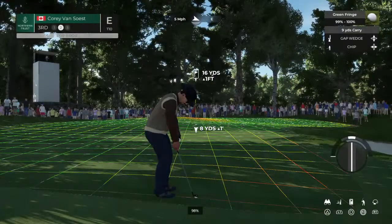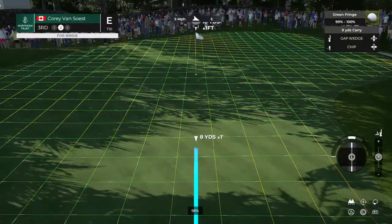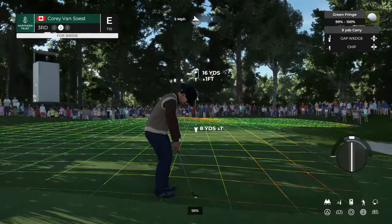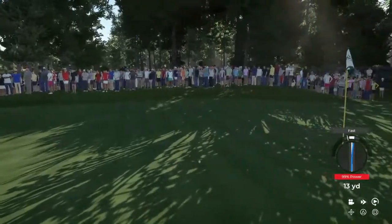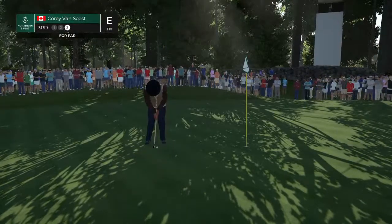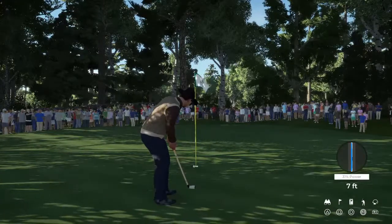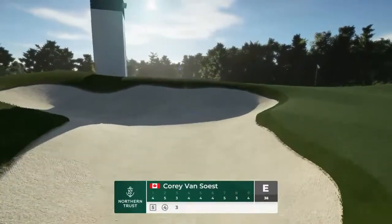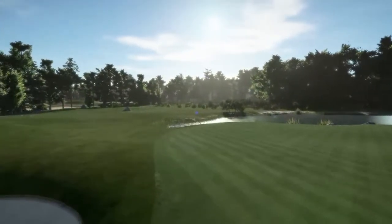This would be a momentum saver here, getting this up and down. Chance here. This one's for par. And down she goes. And that par ensures he'll stay right there at even par.